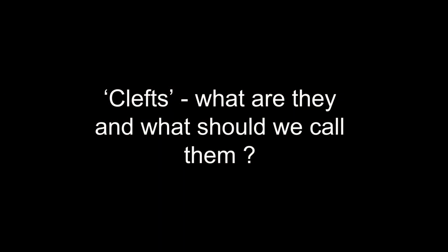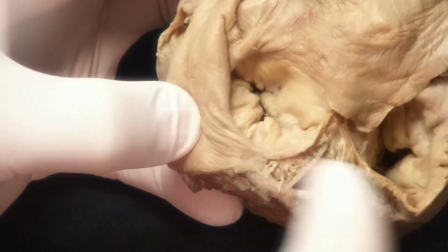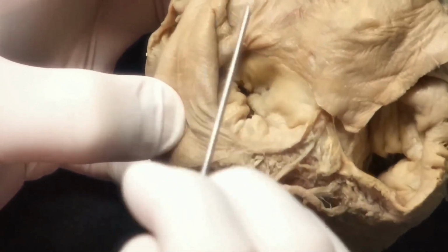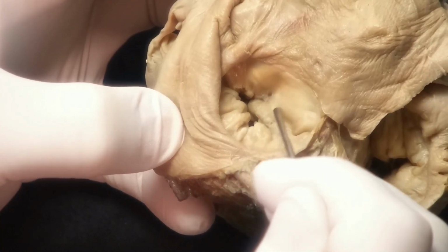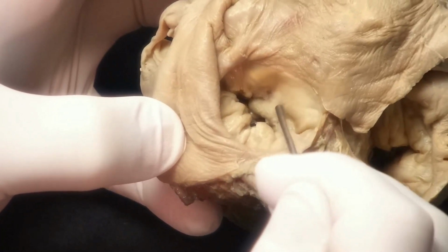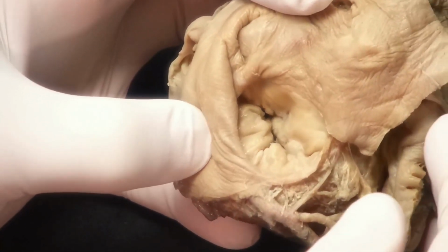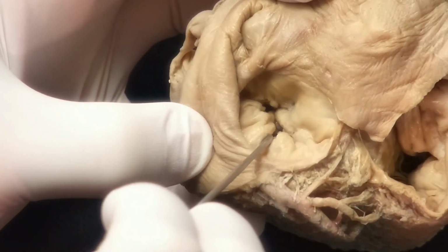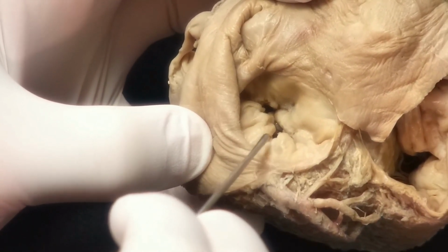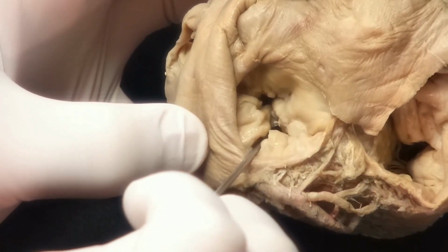And next, the clefts, what are they and what should we call them? Now, there's been a lot of discussion about clefts in the mitral valve. And if we were talking about a true cleft, a congenital cleft in the mitral valve, then of course it would be in this region here, in the midpoint of the anterior leaflet and pointing towards the aortic valve. But in relation to edge-to-edge repair, people have been talking about spaces within the posterior leaflet, so effectively accentuated folds within the posterior leaflet, and calling these clefts.